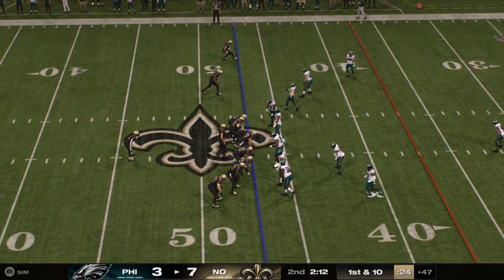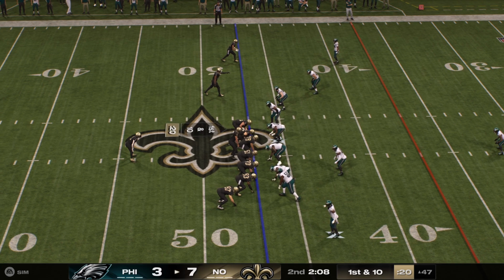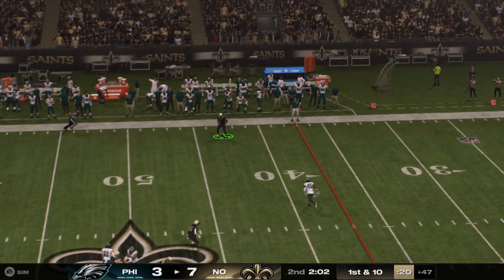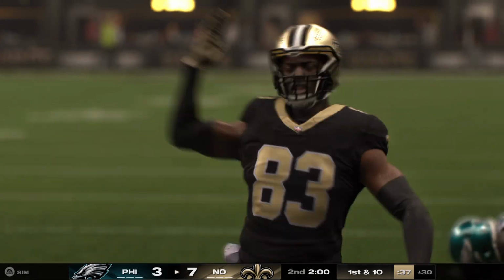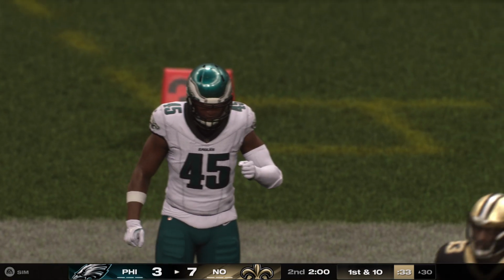So from Philadelphia territory now, here's a 1st and 10 at the 47. On play action, it's Carr. There's a short one to the tight end, Johnson. And he's got a first down as he's going to be taken down. But a very nice pickup there just in front of the 2-minute warning.